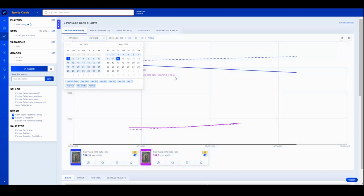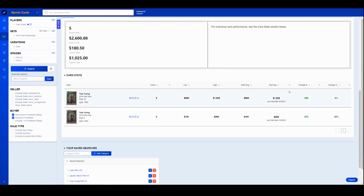It's only going to be a couple sales, but on the 10, it was up 6% from 960 to 1025. His silver, over the same time frame, actually a narrower window because we were going from 722, not 74, lower pop card, not going to have as many sales, is up 36%. Now, one of these has not sold in 8 days. And the last one that did went for 1025.